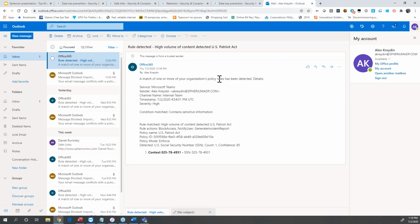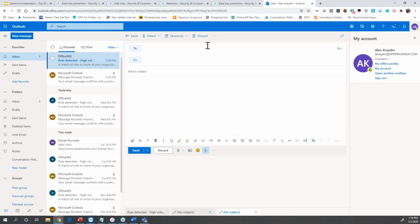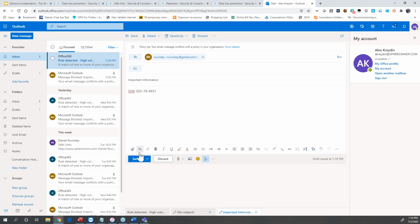Okay, let's just see this policy in action. So I'm going to go to my account, Teams and also the SharePoint Online. Excellent. So I'm actually going to create a new message, and I'm going to send an email to Daniel's account. And what I'm going to do is I'm actually just going to use some pre-built number.